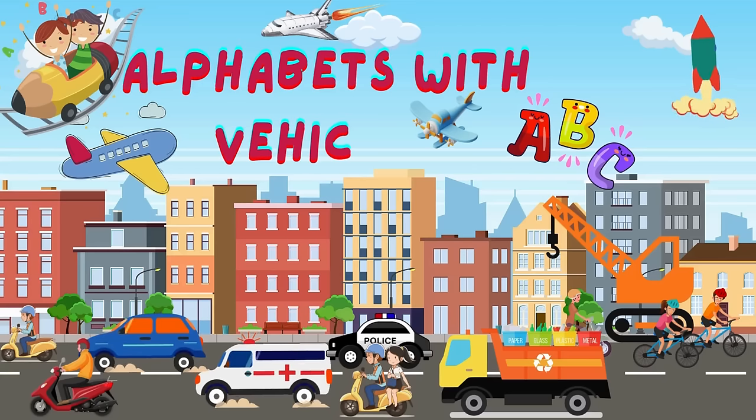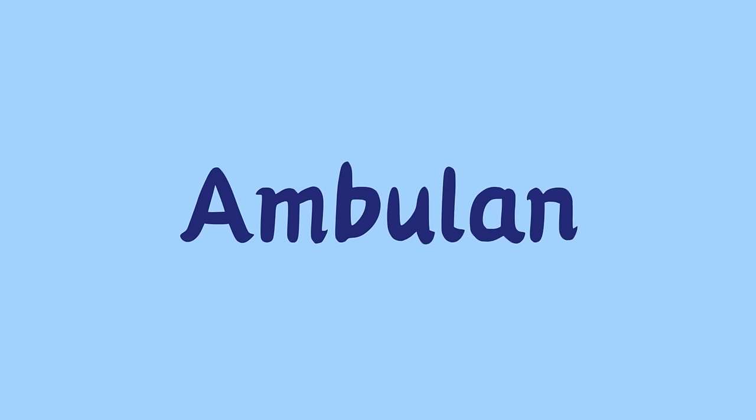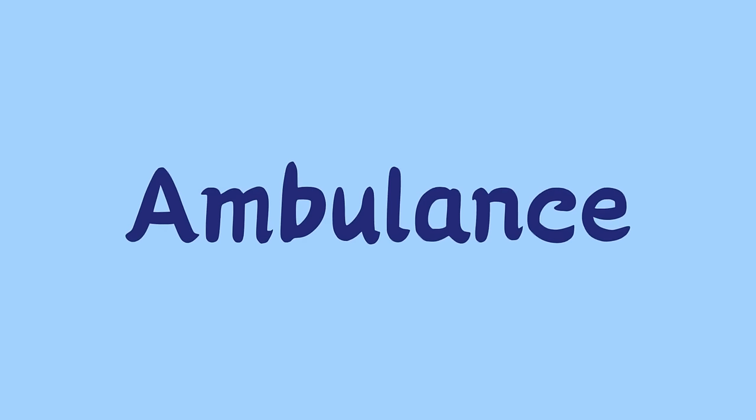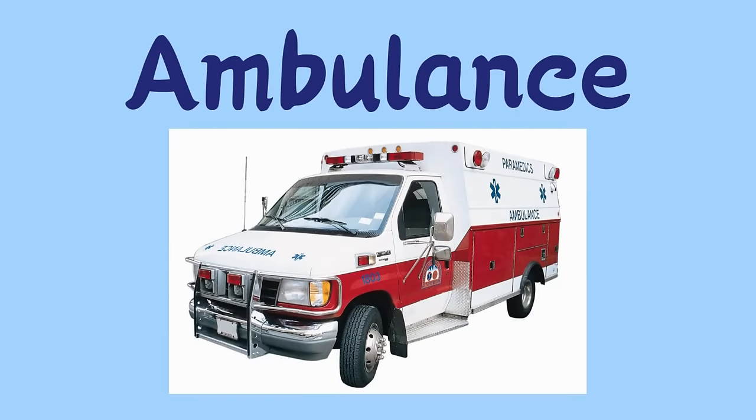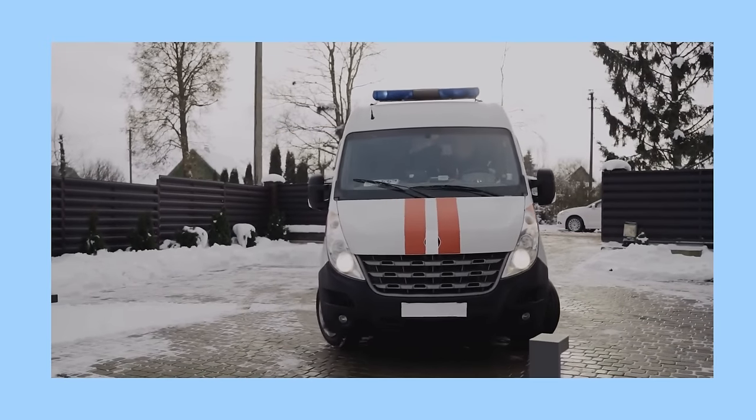Alphabets with vehicles. A. A is for ambulance. A-M-B-U-L-A-N-C-E. Ambulance. An ambulance is a vehicle used to transport people who are sick or injured.